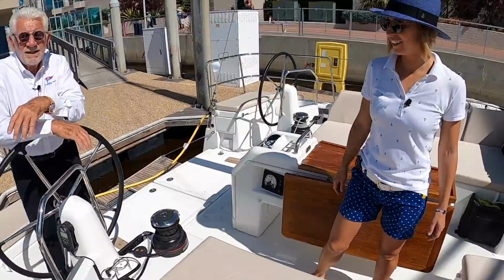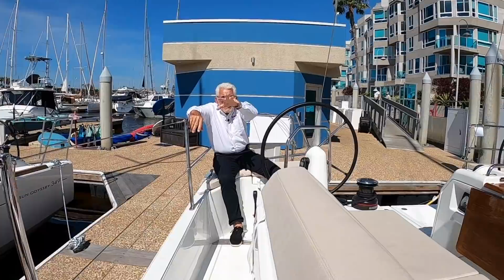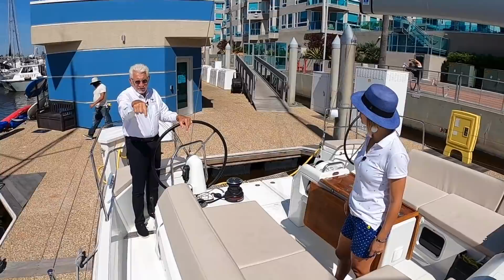The helm station is so ergonomically set up so that if you're sailing here, I have a perfect view all the way forward. When I'm sailing, I can see what's in front of me. I can make any changes if necessary. And if I need to go forward quickly, I can immediately step and go. It's a safety factor. Climb from there out to get over here. You can see how difficult it would normally be.